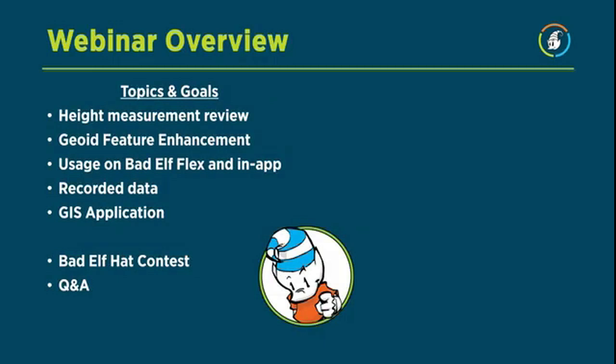Good deal. So I'm very excited to talk to you about this latest feature that we have coming up for Bad Elf Flex. So here's a little agenda slide that we're going to go through. I'd like to chat a little bit about just a review over height measurement. We're going to talk about this new geoid feature enhancement. I'm going to go through a couple of slides on how it's going to look in the Bad Elf Flex app and on the Flex itself. I'm going to do a little bit of a dive into what some of the recorded data is going to now look like. And then Nick is going to talk about how this all works into a GIS type of application. So how you would use this data and bring it into a GIS.